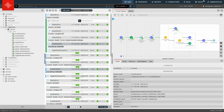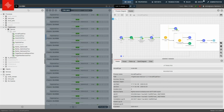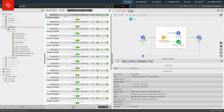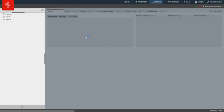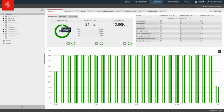For example, if we want to find all flows that dealt with the DLH flight ID that I put up here, I can just do a full text search and it pulls out all the flows that dealt with that piece of business data, and it automatically correlates that with all the other flows that participated in that end-to-end transaction. I have built-in reports to give me information about availability and historic availability of my interfaces.